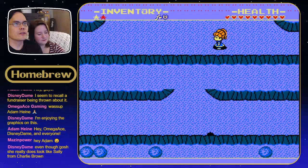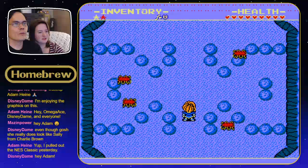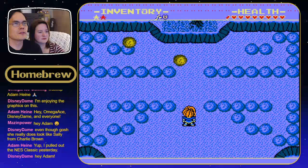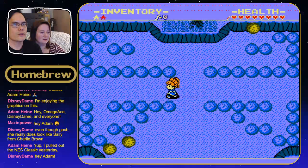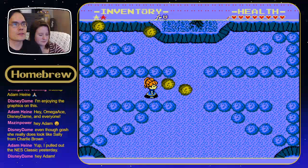For some unknown reason. That looks like some, doesn't she? She looks just like Sally when she's crying, especially. I wonder where the boss is going to appear. Do I have to go up here? Straight on? Is there like a path? I don't remember which way. Let's go this way. Okay. Sounds like a plan. No, I think it's this way.